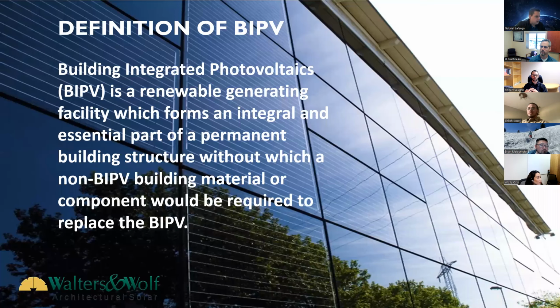And I thought I'd give you guys the definition of BIPV, which is a renewable generating facility which forms an integral and essential part of a permanent building structure, without which a non-BIPV building material or component would be required. So basically, your rooftop solar is building applied photovoltaics, and when it's actually integrated into something that would already be part of the structure of the building, it's building integrated photovoltaics.